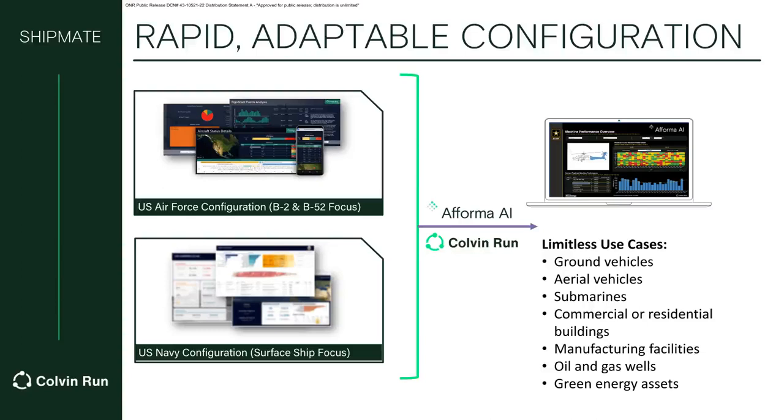The SHIPMATE PMDA initiative falls under the Aforma AI solution line, which is how Colvin Run markets and commercializes our analytical offerings. The tools paired with our CRISP-DM approach afford limitless use cases for aircraft, submarines, ground vehicles, commercial or other buildings, manufacturing facilities, oil and gas wells, and several complex systems with project-based sustainment.